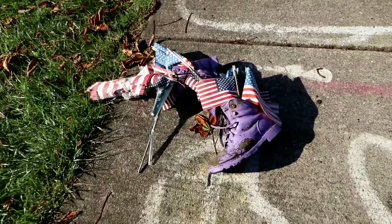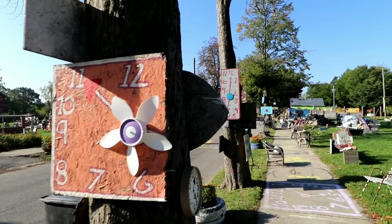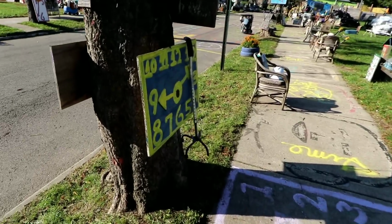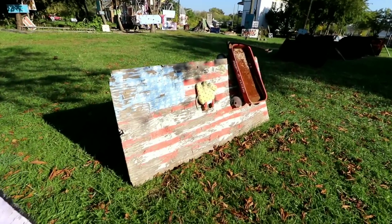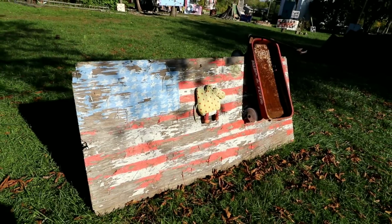Okay, I don't get it, but okay. Little hand cane. Now we're gonna walk across the street. There's a couple more structures to check out, and then we are gonna call it a day.